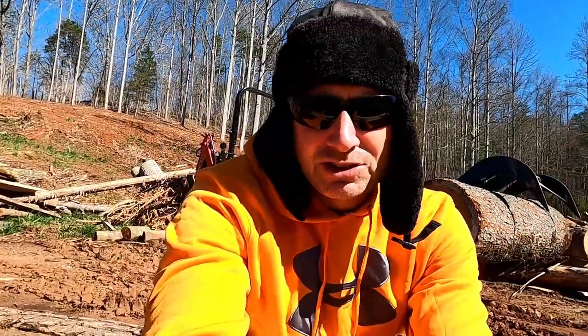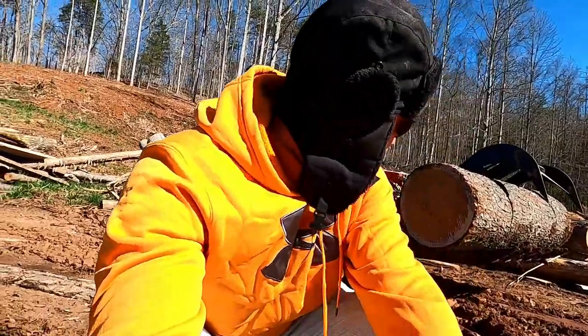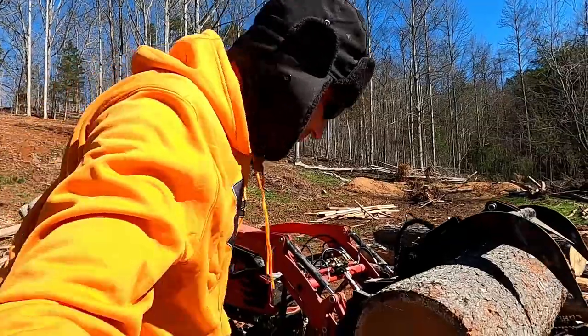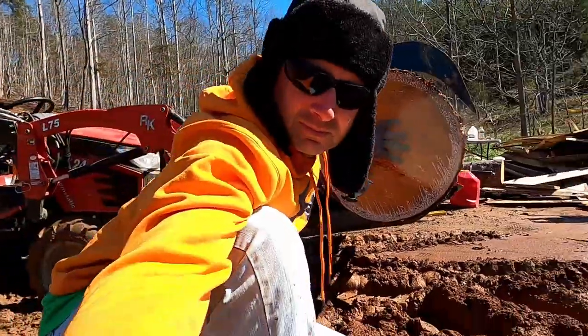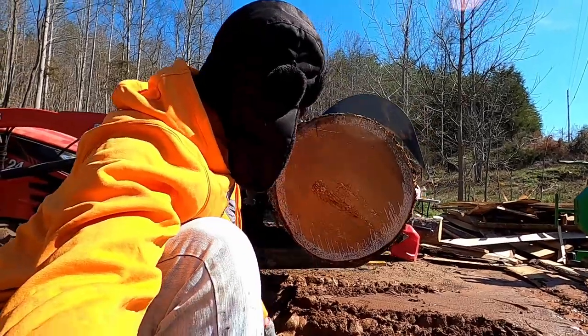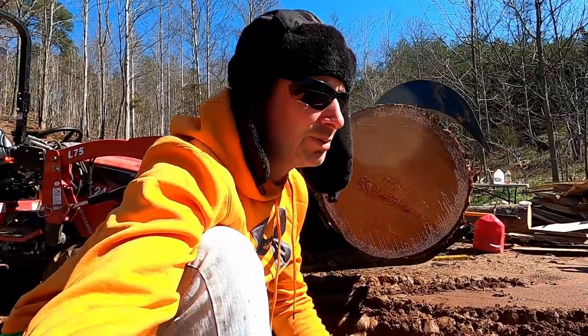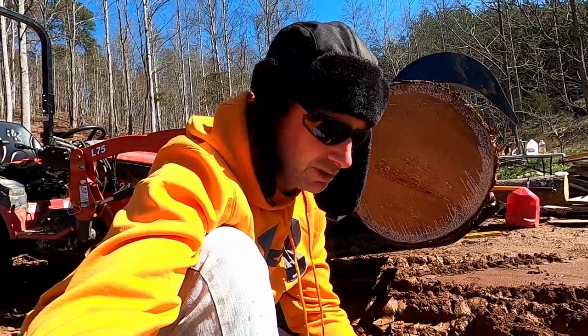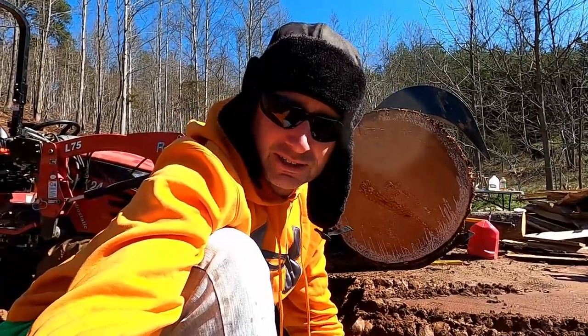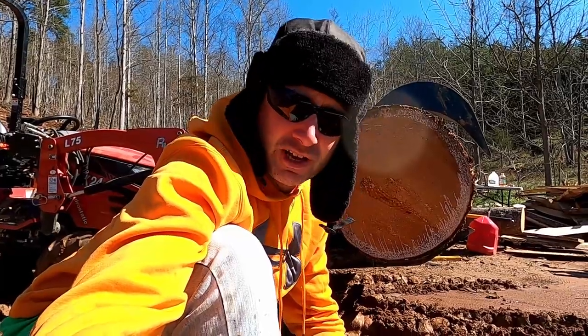Doesn't get old. That thing is strong. That's a ridiculous log. Look at this thing. That's from the campground. I'm gonna cut it up into some 2x4 dimensional lumber. I'm gonna need it for cross studs, a bunch of little things on the shed.